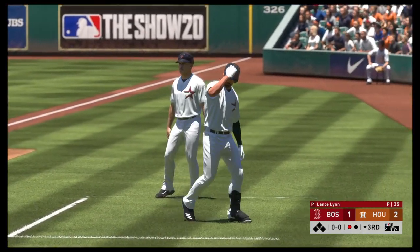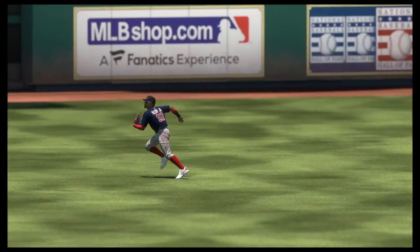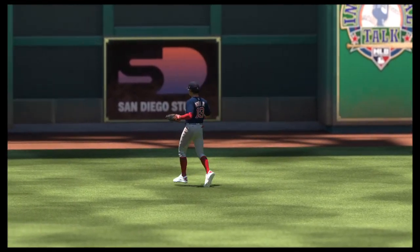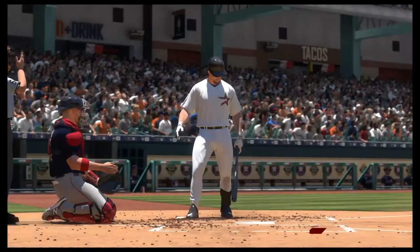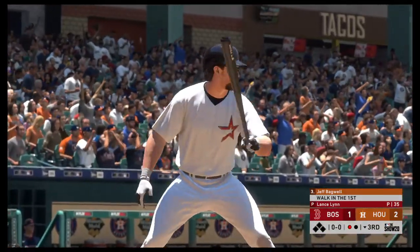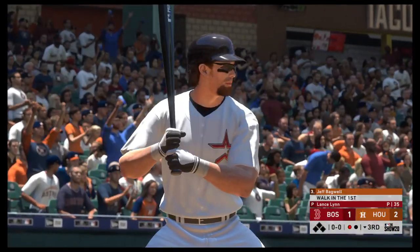Good contact to start out the inning. Thought he might be on base with some sort of a hit, but it hung up there too long. Just unlucky that time. Now in the box, Jeff Bagwell. He drew a walk his first time up.